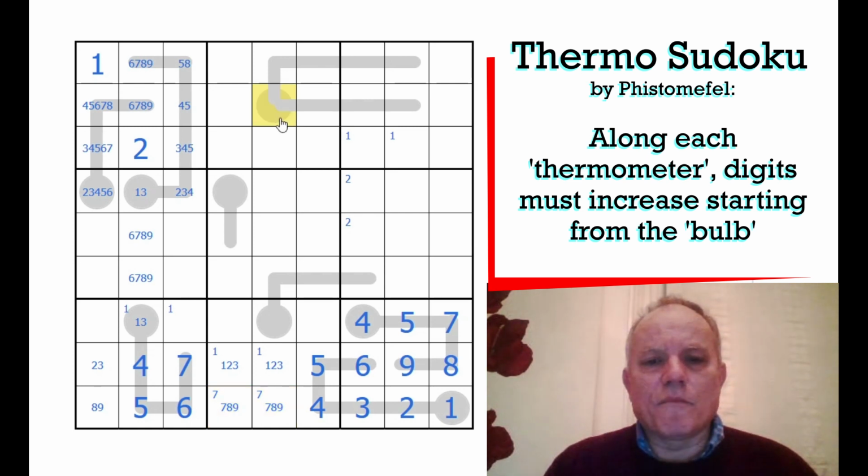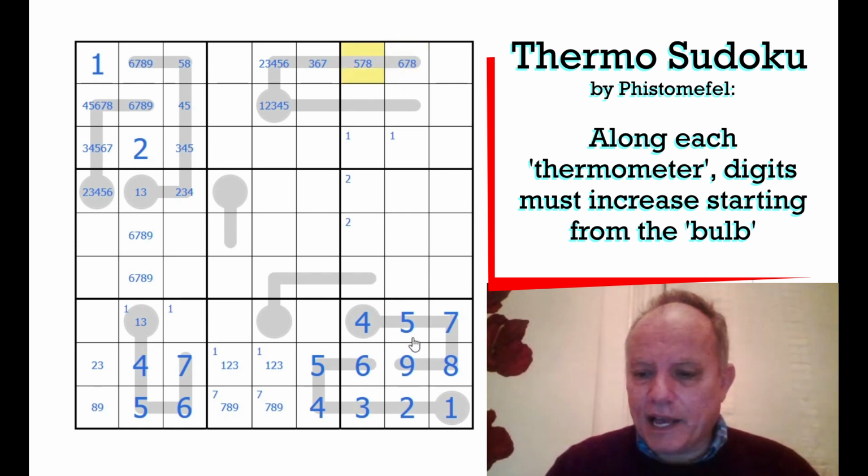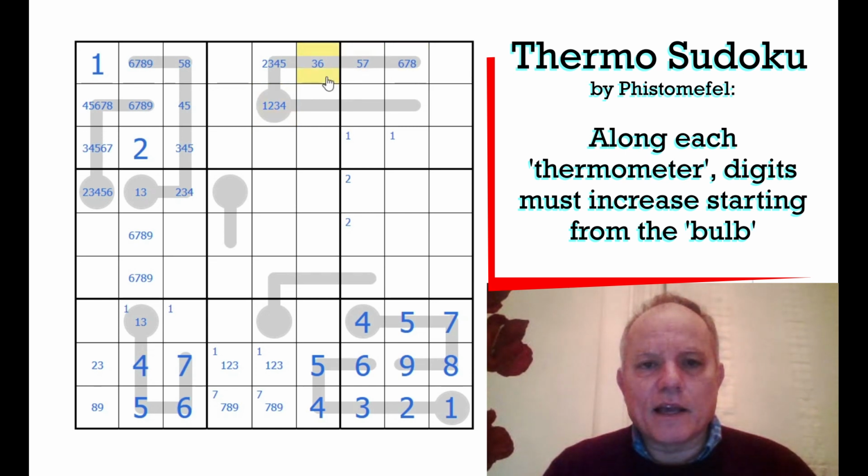Okay, let's have a look at this thermometer here. This one doesn't seem to be very restricted yet. And this tiny thermometer, it's so small, it's probably only used at the end to disambiguate something. So let's have a look at this one. The top part of this must start with one of those. This one can't be 4 or 5 because they're in the same column. Look at the things in the column below. This one can't be 6 or 4, so it's 5, 7 or 8. This one can't be 9 though, so it can't be 5 as well. 6, 7 or 8. This one can't be 8 anymore, so that can't be 7, that can't be 6, that can't be 5. That feeds all the way back down there.